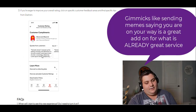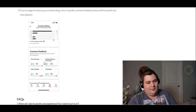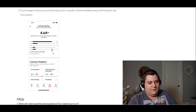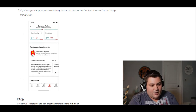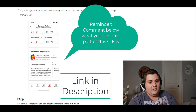I love how, if you actually read some of these ratings and how this works, I just want to take a second and watch this. Go on time early. That's not even accurate, though it could be for your first 100. Above and beyond, fantastic driver. I messed up the address and they still delivered it to me with a smile.